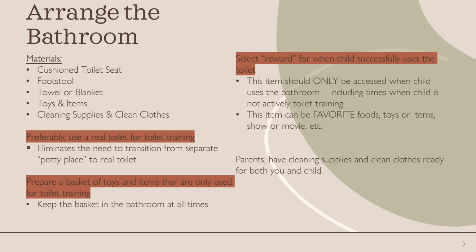They cannot have access to it at any other point during the day. This item needs to be something that is their most favorite thing in the world. It could be their most favorite toy, their most favorite drink, or their most favorite food. It doesn't matter what the item is. You just need to ensure that it is the favorite thing for your kiddo.